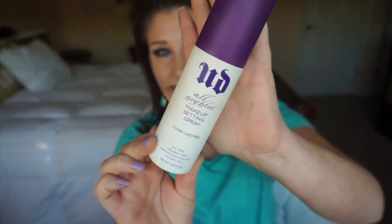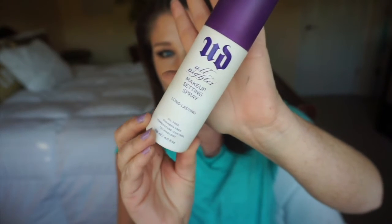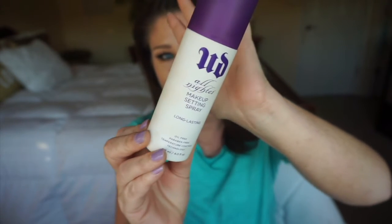Now we'll go into setting sprays, and y'all ought to know Urban Decay All Nighter Setting Spray, absolute favorite. I think it does the job. Can't go wrong. Makes your makeup last all night long. You know, I've used this in my younger days where I would stay up all night, sleep in my makeup, and wake up the next day and my makeup was still perfect because of this.